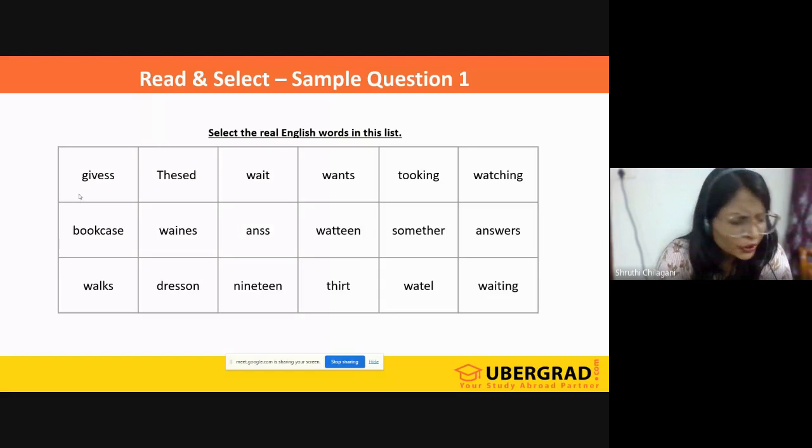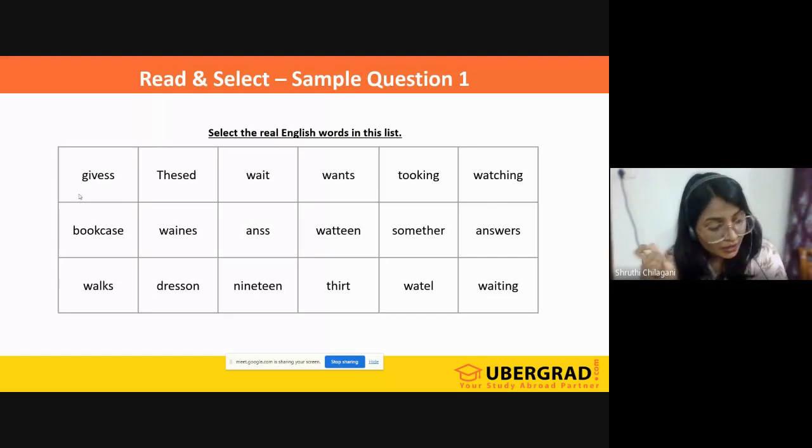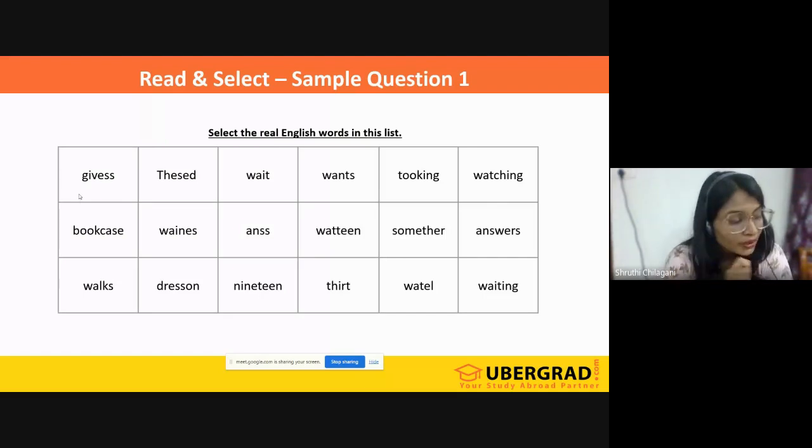Okay, cool. Tooking. Do you think there's a word called tooking? Really? Think again, guys. Did you ever use a word called tooking? You say, I am taking the book or I took the book. We never use tooking because it's past and continuous. So I have been taking, you can use that, but tooking doesn't exist.